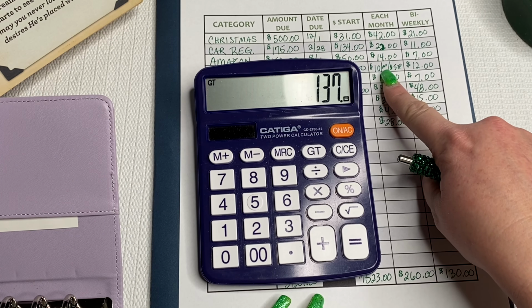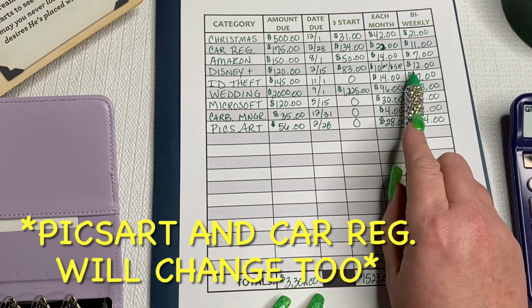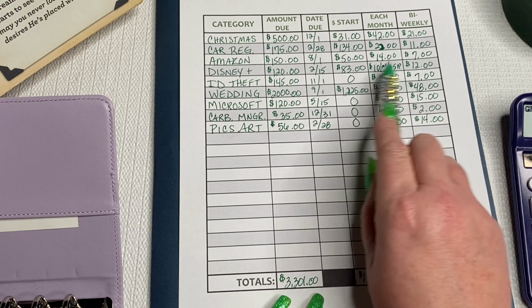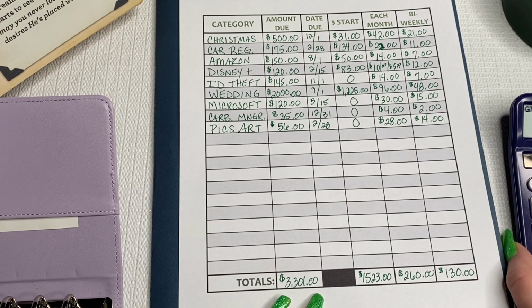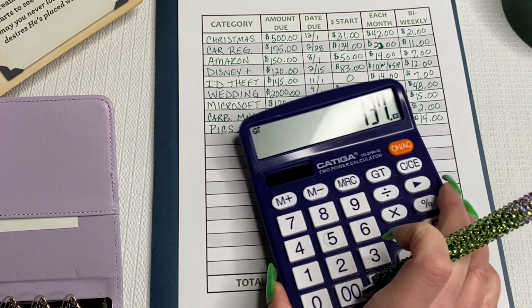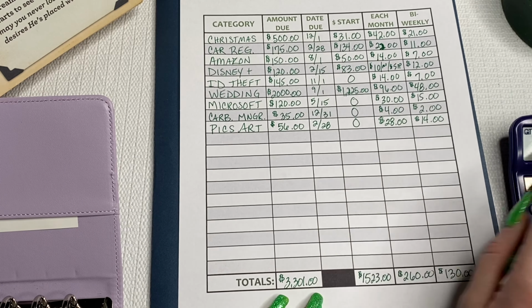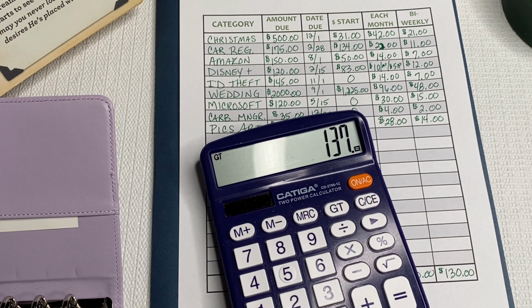It's going to be a little higher because it's $7 higher because I'm only going to have to do $5 a pay period for Disney Plus after I pay the $12 a paycheck up until $215. So that's right. It will be $130 a paycheck, but that won't start until after I pay Disney Plus, because right now it'll have to be $137 a paycheck for the next 3 paychecks, or for January 6th paycheck, and the last one in January and the first one in February. I hope that makes sense.